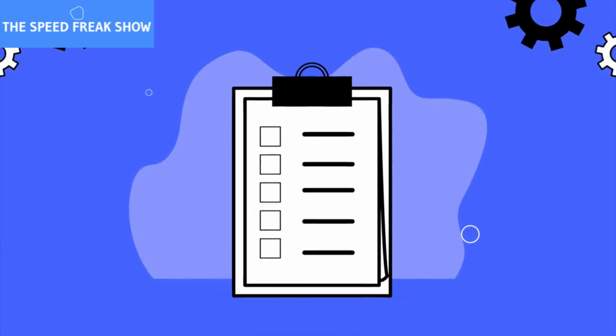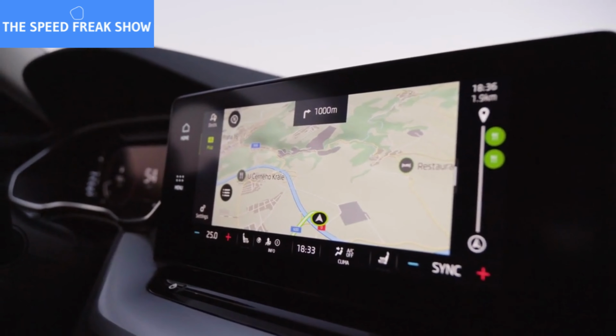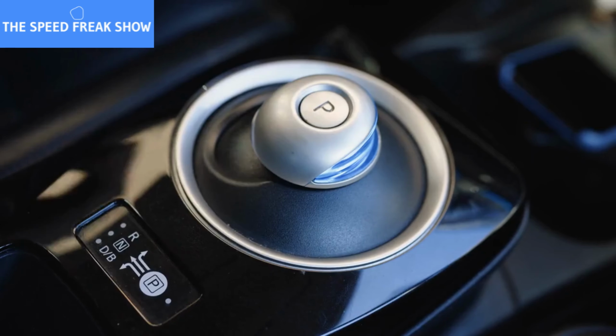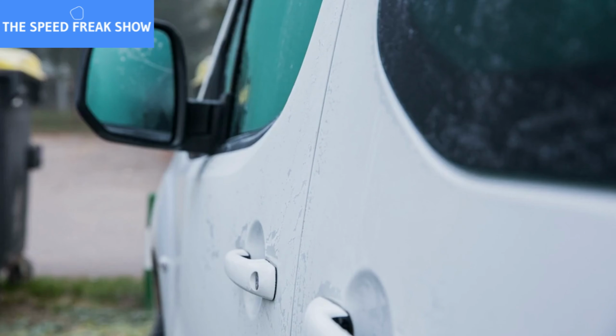The 2023 Civic comes standard with a long list of features, including a 7-inch touchscreen infotainment system with Apple CarPlay and Android Auto, rear view camera, lane departure warning, forward collision warning, automatic emergency braking, Bluetooth, USB ports, heated front seats, power windows, locks, and mirrors.